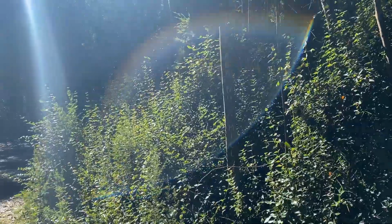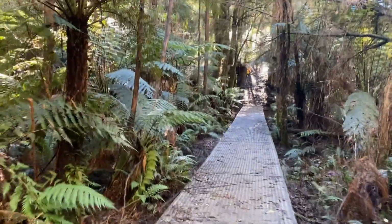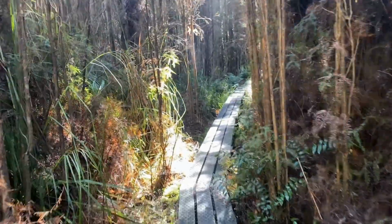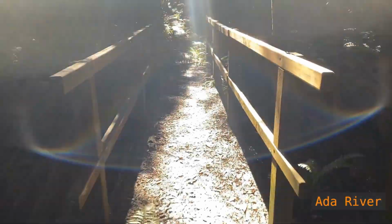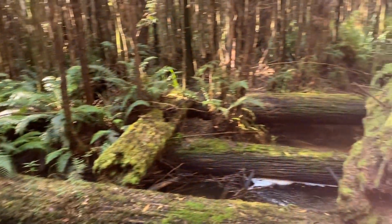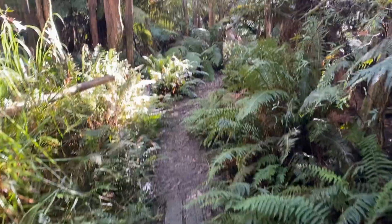Just crossing another road. A sign says Ada Number 2 Mill. Down this way, I think. I think we're pretty close to the Ada River and the Ada Number 2 Mill campsite. Actually, this might be the Ada River. Nice. Put in a bit of work here, a bit of bog walk. I remember there was bog walk, but that's more than I remember.